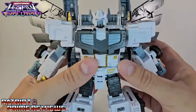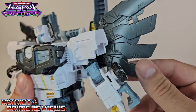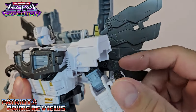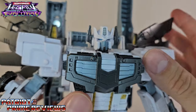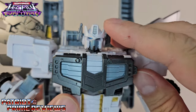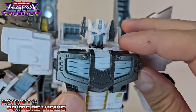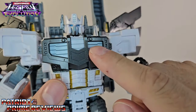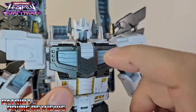Now, taking a closer look at the figure, I think this guy looks great. He's very regal with his wings back there, though I wish they did have a little bit more color. Love the head sculpt. The head sculpt looks great with the horns. He's got the silver right there inside the crest. He's got a silver mouth plate with some extra black accents underneath. Kind of a dark gray chest with some blue sections right there and there.